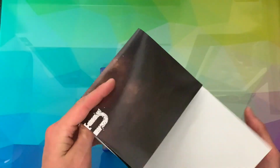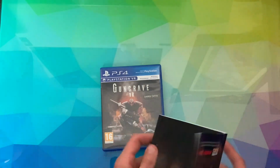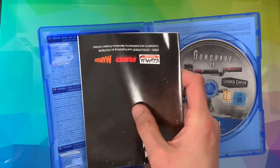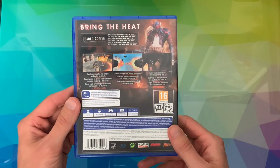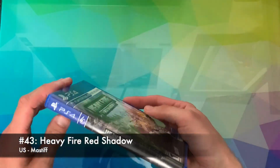So I just got the regular edition here. Well, the loaded coffin edition. If there was such thing as an unloaded coffin edition, then that's the one I did not get. There you go. I don't know if I showed you the back, but if I did, you've seen it twice now. Next up, we've got Heavy Fire Red Shadow.